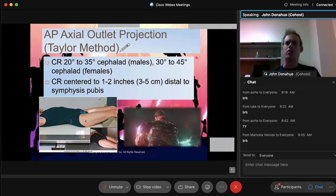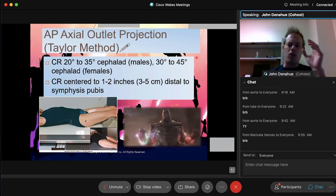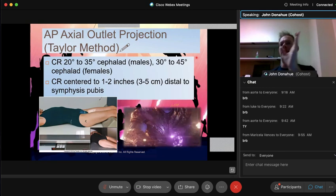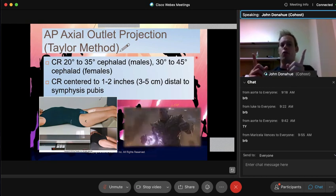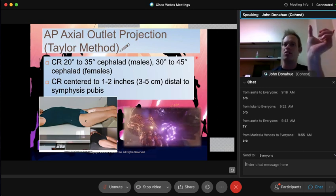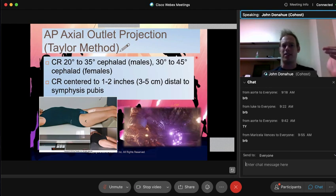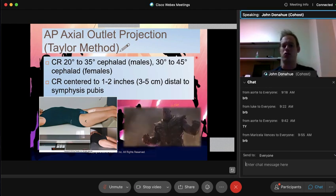Now, typically, when they do these specialized views, they'll order these as an outlet and inlet projection. They'll do both. We're going to go over both of them specifically. When we're talking about the AP axial outlet, first off, see that word axial. Anytime you see that word axial, it's code for what? Tube angulation. But no, we're angling that tube.